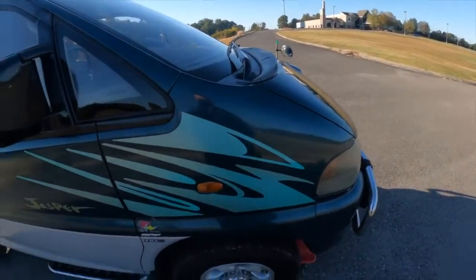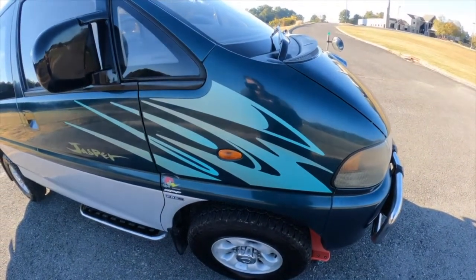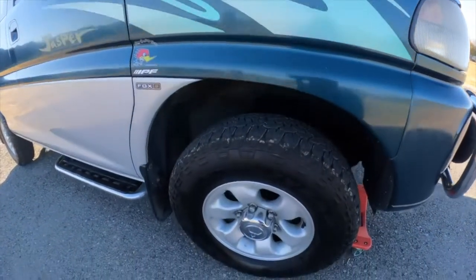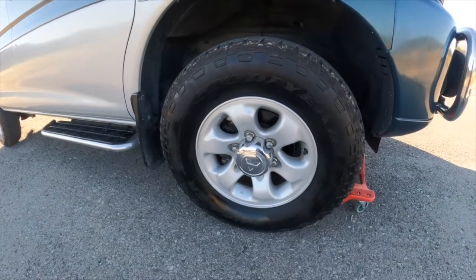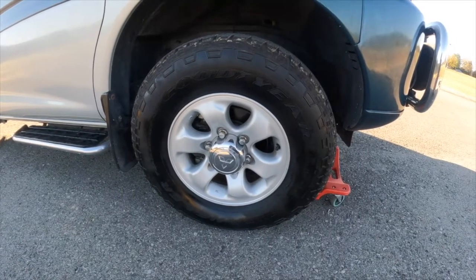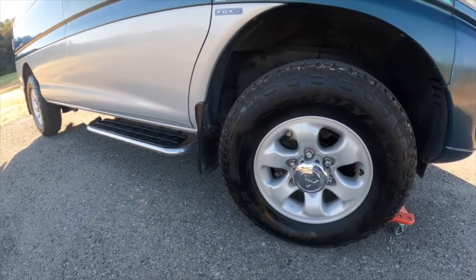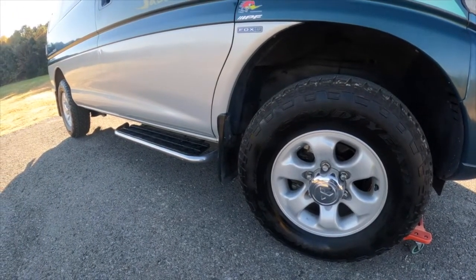Start over here with this driver's side fender. It does come with the 15-inch alloy wheels. It also has the new Goodyear Wrangler all-terrain tires. Down here it has the chrome stainless running boards.